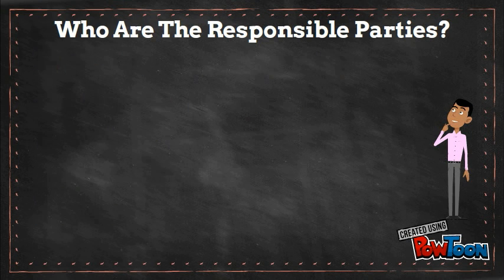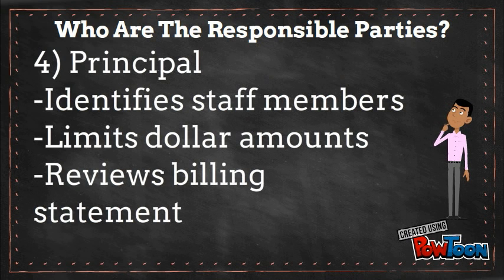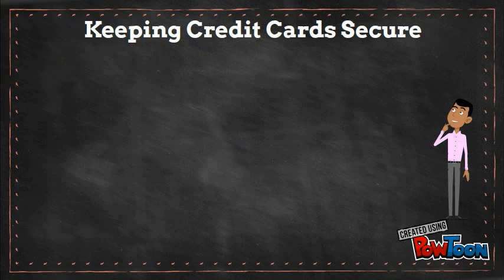The fourth person is the principal. The principal identifies staff members who will have access to the card, limits dollar amounts that can be spent, conducts final review of card billing statements, approves payment as prepared by the bookkeeper, and serves as point of contact for credit card companies. In order to keep credit cards and their purchases secure, Mutter and Parker make a few precautions.